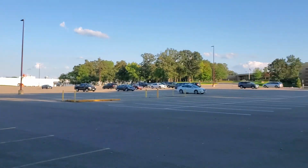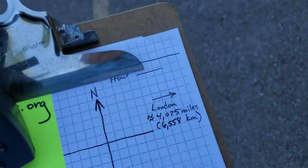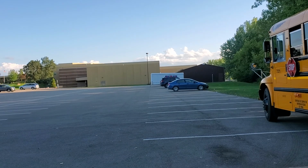Okay, if you look south from here, it says 3,111 miles to the equator. Of course, you'd hit the Gulf of Mexico first. Okay, so now I'm going to hit pause. I'm going to walk straight east, and I'll turn it back on in a minute.